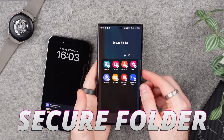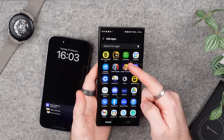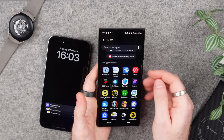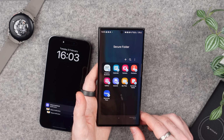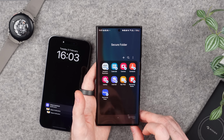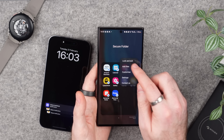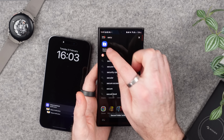Number 5 is Secure Folder. Now this is a great feature that I'm surprised iOS doesn't have, given its privacy first approach. If you want to store anything away from prying eyes, maybe it's confidential information, apps, maybe your saucy kitty cat photos, whatever it might be, you can lock all of these away in the secure folder, which you can then protect with fingerprint or passcode, and makes this pretty damn secure.